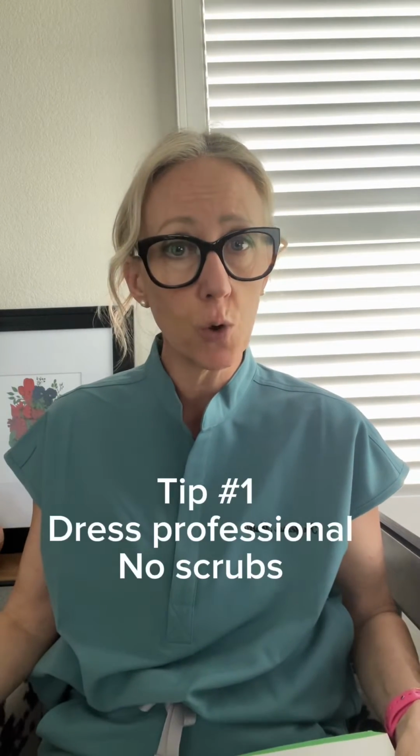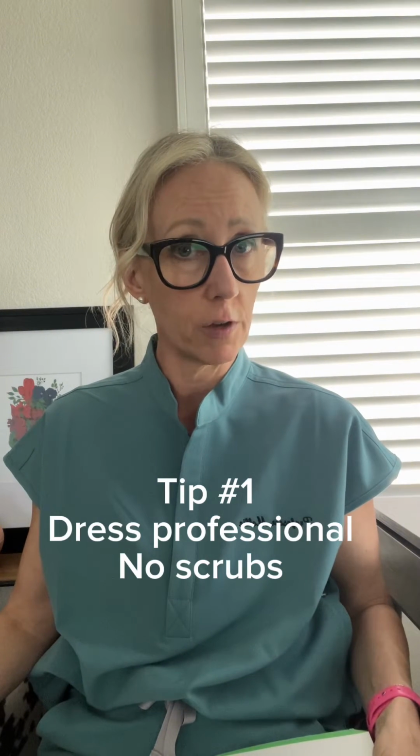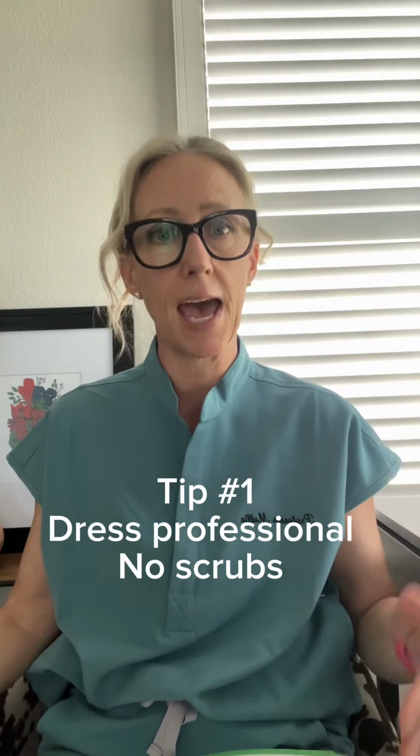Make sure you dress professionally when you go to your interviews. Do not wear scrubs, and I would make sure you're either in a dress or nice slacks and a nice top, hair professionally done, not in your face, and I would have it behind my ears if I had these little curls. Tasteful jewelry, nothing too much. Just keep it professional.